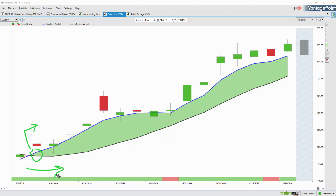Here in shares of Caterpillar, again, really nice crossover to the upside. A lot of strength from the Neural Index, suggesting obviously you want to get long here. Blue line well above the black line. You wouldn't want to be shorting the market whatsoever.